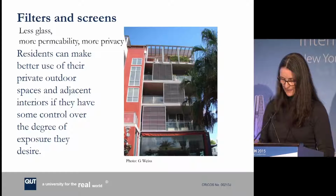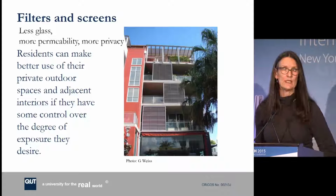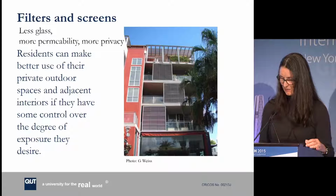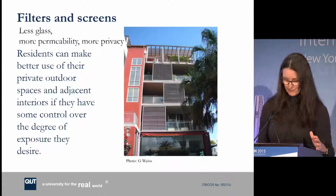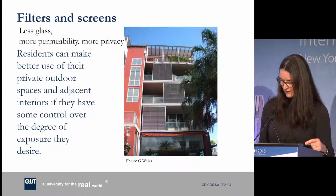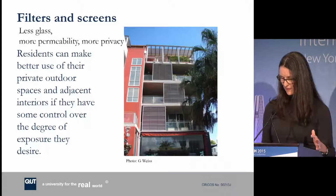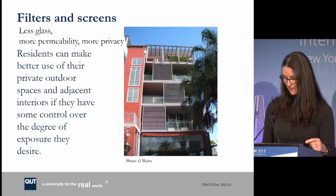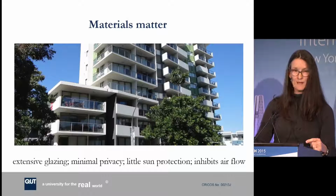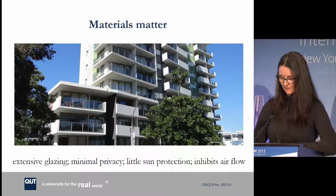While there are better design solutions that achieve visual and aural privacy, acoustic shielding from traffic noise, spaciousness, multi-purpose functionality, casual surveillance and views, they're a low priority when developers wish to present expansive views as the most desirable factor for potential residents. The glazed balustrade may have a high impact at point of sale, but meets few other livability attributes in the subtropics.